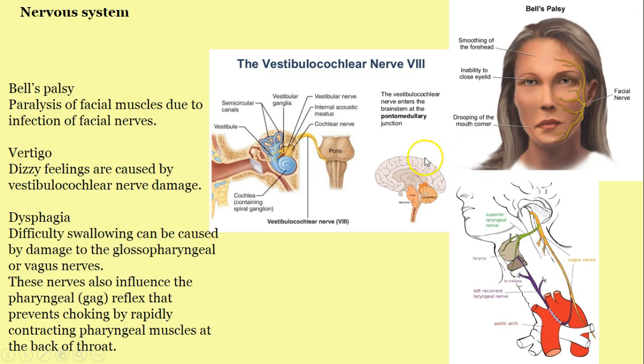Vertigo is when we feel dizzy, like things are spinning. That's typical. And that's due to the vestibulocochlear nerve. And take a look at that. It's leading here to the region of the semicircular canals. And we know that those are involved with balance.